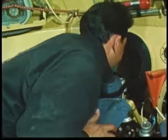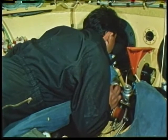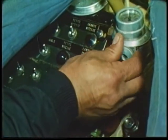We're going topside. Turn off starboard and photo light. Keep her at a 55-degree angle with a heading of 140 degrees.